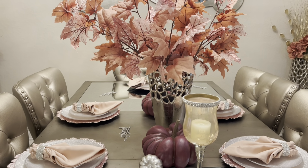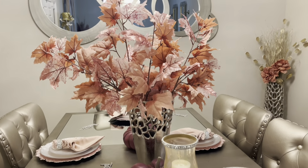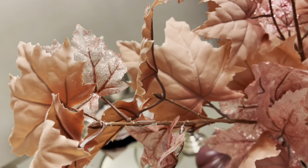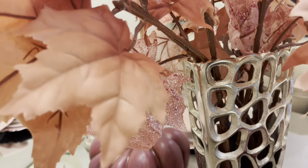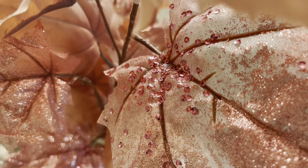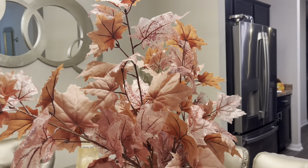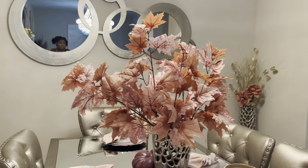So I am showing you all what I decided to do this year for my dining room area. I decided on this cute blush color tone this year. So I'm going in so you can see these beautiful maple picks that I purchased from Michaels. And I just love this look right here, you guys, with the sequins and the glitter on them. And a good thing about these glitter, you guys, it did not fall all over the house.